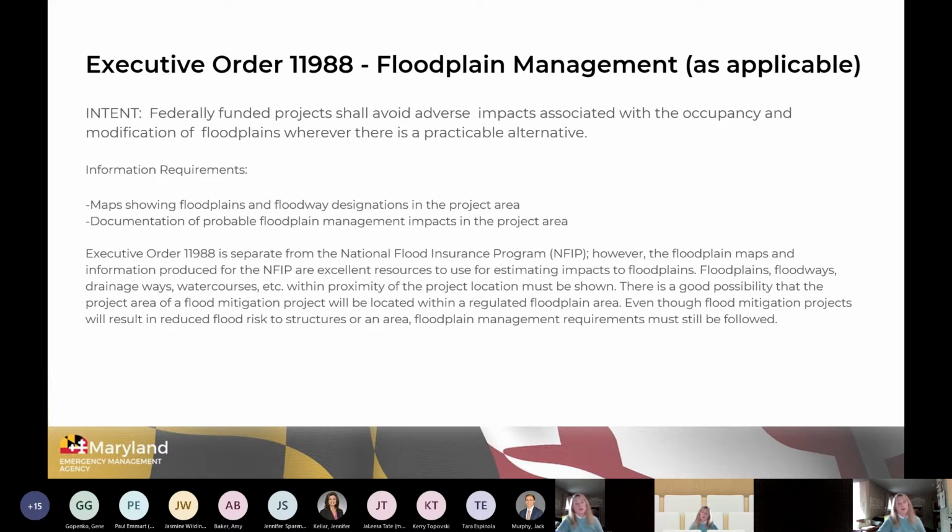And Order 11988 is separate from the National Flood Insurance Program. However, the floodplain maps and information produced for the NFIP are excellent resources to use for estimating impacts to floodplains. Floodplains, floodways, drainage areas, watercourses, etc., within proximity of the project location must be shown. There is a good possibility that the project area of a flood mitigation project will be located within a regulated floodplain area. But even though flood mitigation projects will result in reduced flood risk to structures or an area, floodplain management requirements must still be followed.